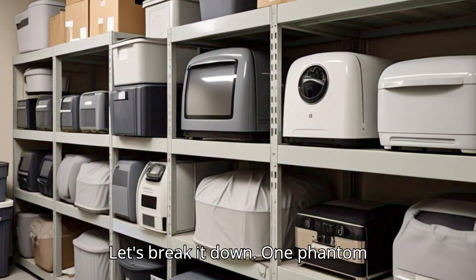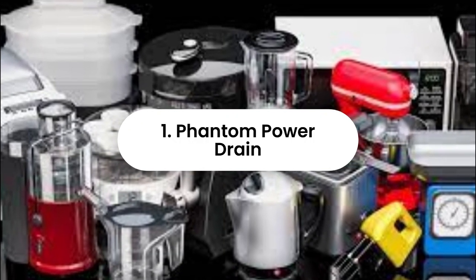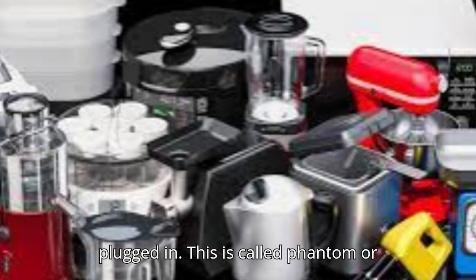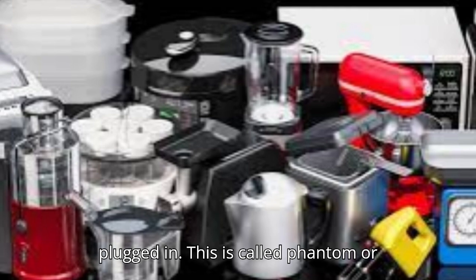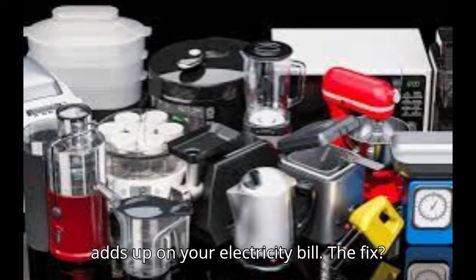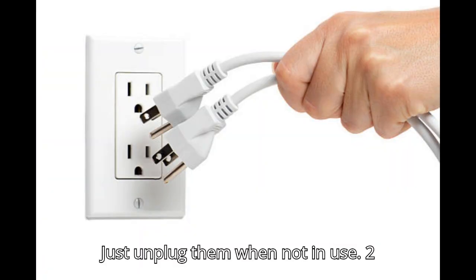Let's break it down. 1. Phantom power drain. Even when turned off, many modern appliances still draw small amounts of electricity if they are plugged in. This is called phantom or standby power, and over time, it adds up on your electricity bill. The fix? Just unplug them when not in use.